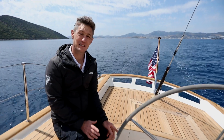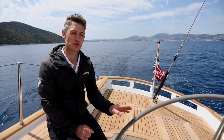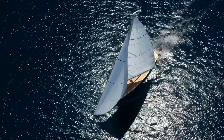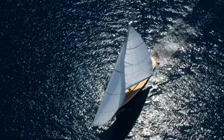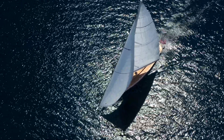So we know from PC Yachts' first 66 and 55 that they are as enjoyable to sail as they are beautiful to look at. And this 47 is no different. It is slightly different in that it's set up really for shorthanding and for long weekending. We'll go into that in a bit.